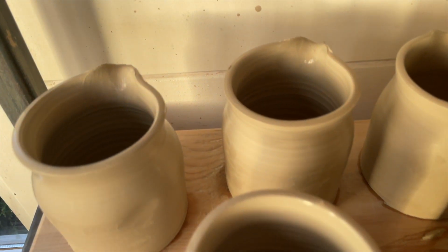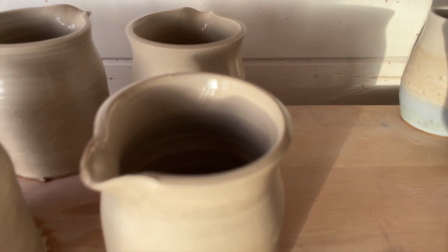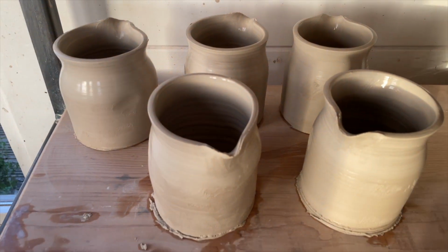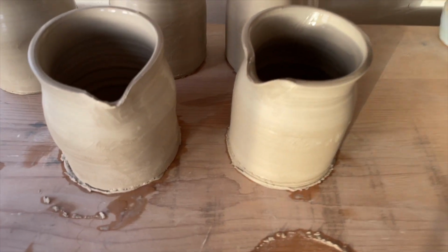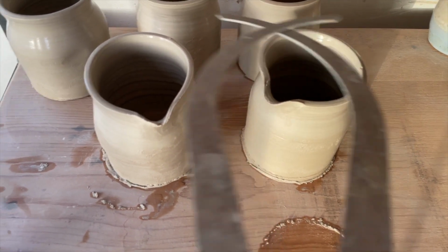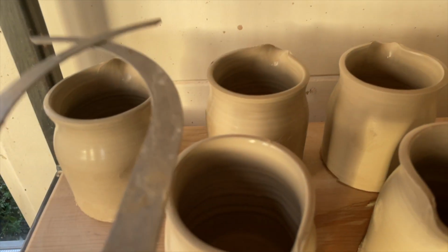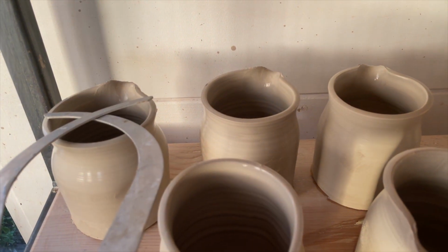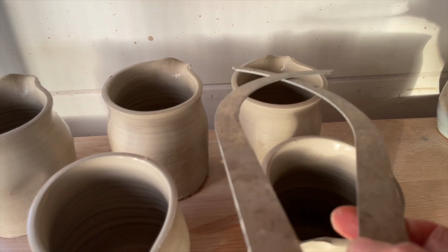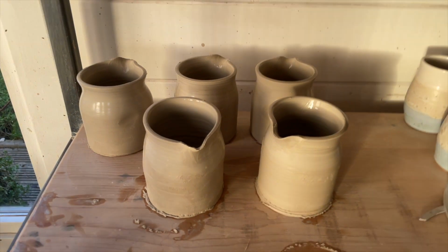Okay guys, so here are my jugs, and I'm pretty happy with the consistency of them. Let me just show you with the calipers that they're all pretty consistent. I've put them in quite a tricky place under my shelves. There you go. But I only managed 5. Wow, 15, eh? Well done.